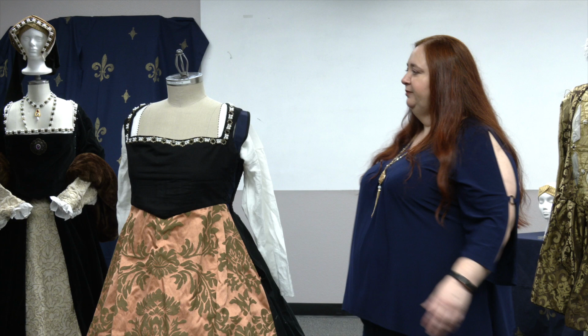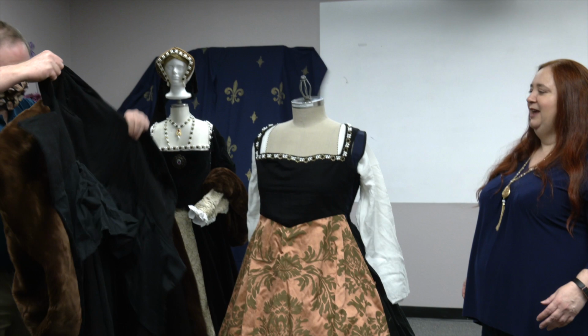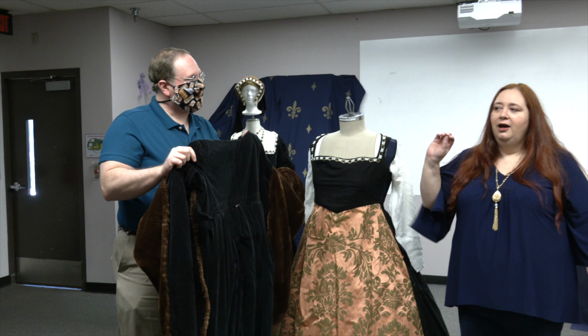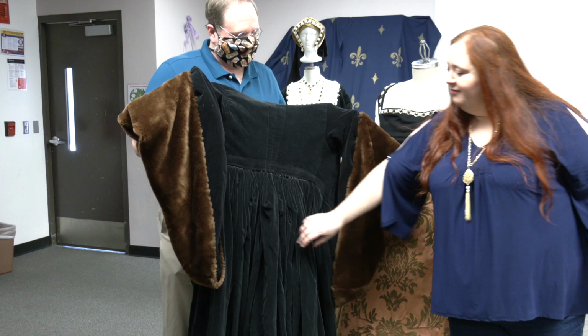So then the last layer is her overdress. That's the heavy one. Yes. Especially with... Yes. So in order to get some of the floof in the back, and they're going for conspicuous consumption. So there is a lot of fabric in this back, and you'll see it more when we get it on her.